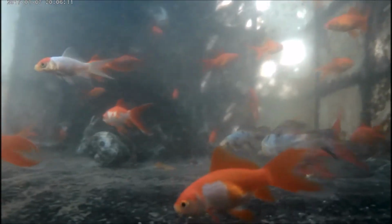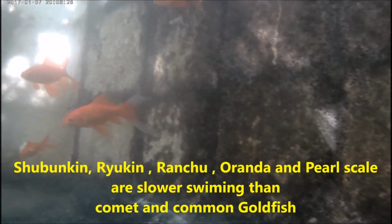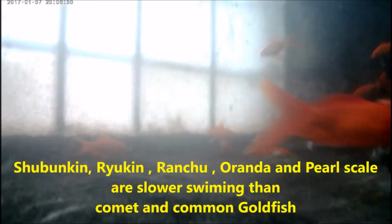You see, the larger the goldfish, like the V-tail and the fancy tail goldfish, the slower it is. Common goldfish and comet goldfish tend to swim a little faster than these fish. So these plump types with the big body and a small tail at the end swim very slowly.